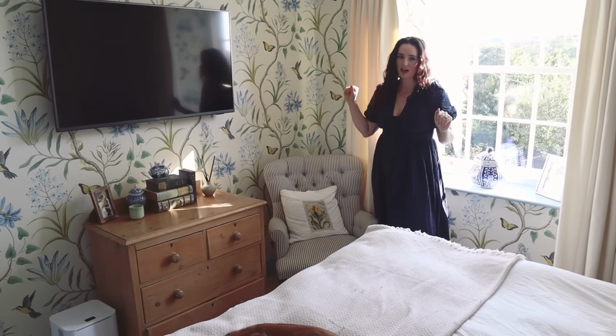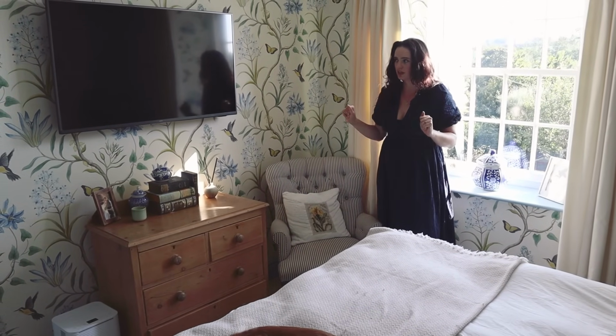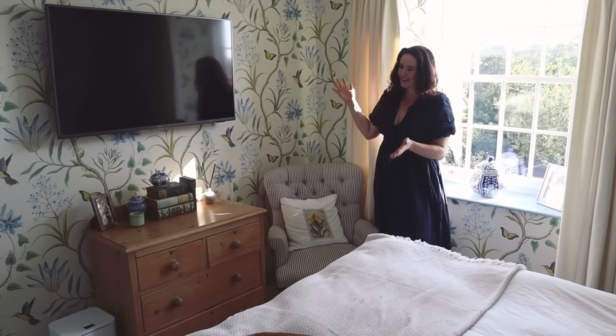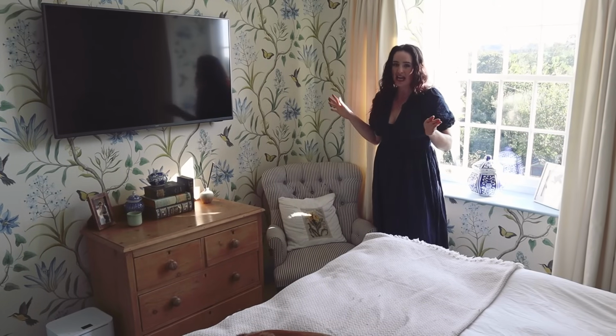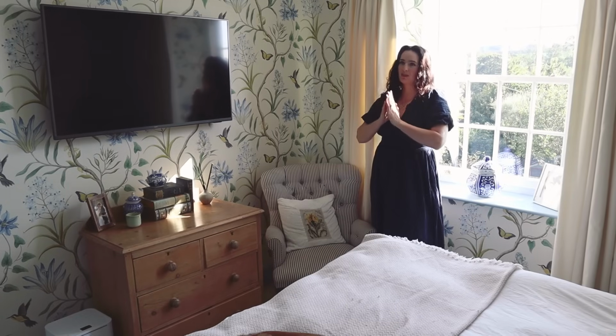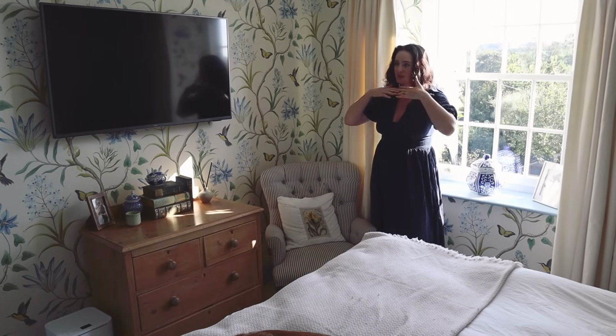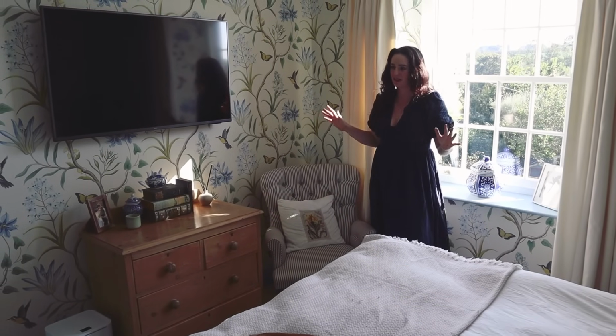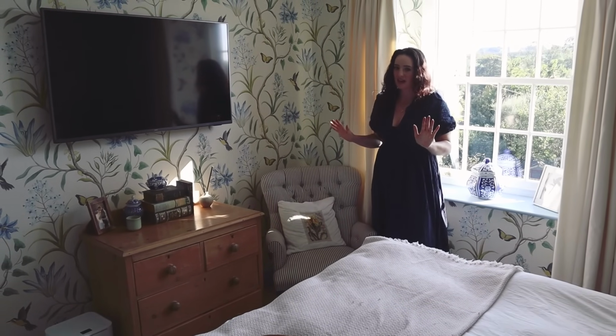We have got a massive ugly black box, but I couldn't justify getting another frame because they are probably the most expensive TV you can buy. So we've just got a normal TV. One day maybe we'll replace it for a frame so we don't have that, but I do cherish my time watching TV in bed, doing my skincare, winding down, watching Real Housewives or Love Island. It is just my idea of heaven.